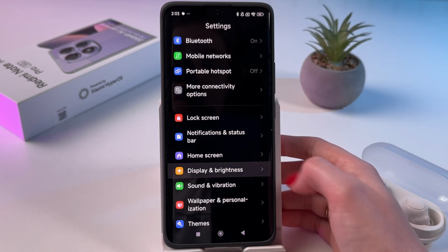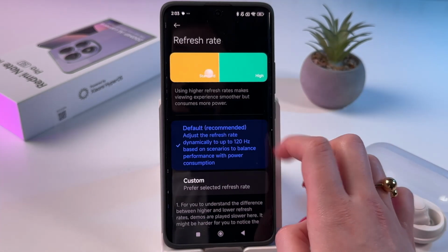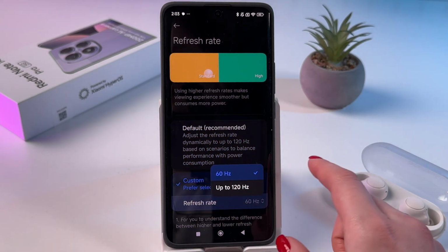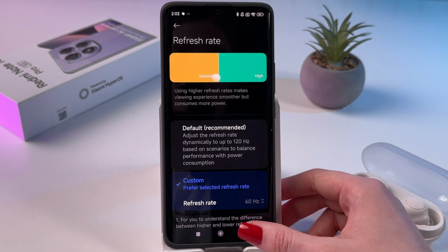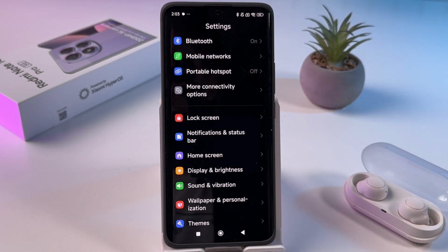And now let's actually go back in display brightness, find refresh rate, and here we would need to choose custom and set at 60 Hz to save battery power. You won't notice much difference, but this will fix battery draining problem.